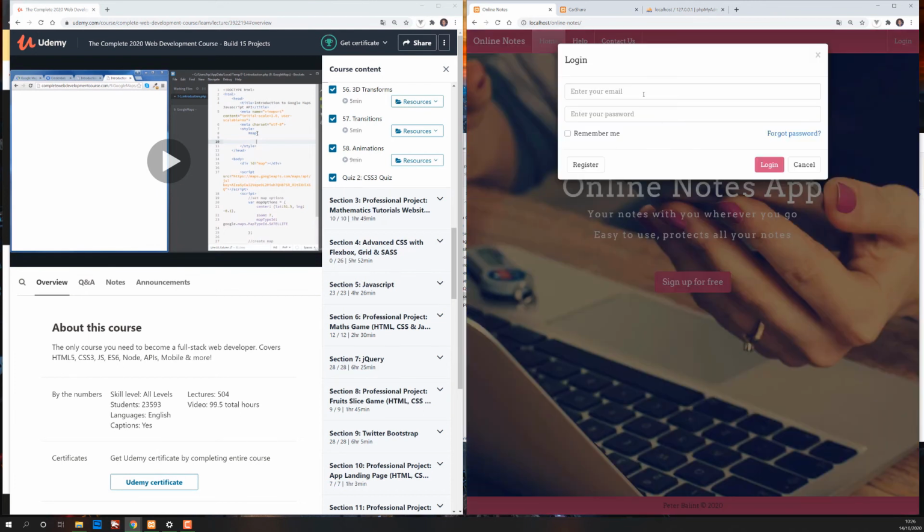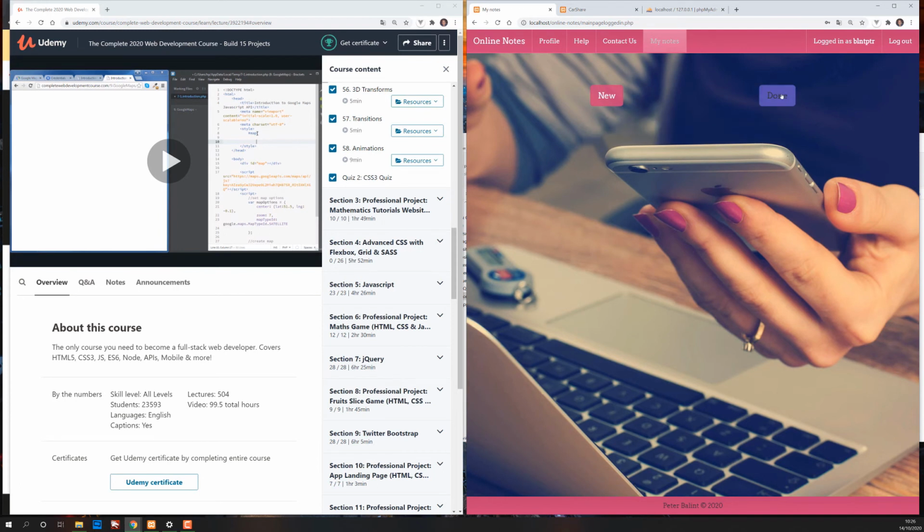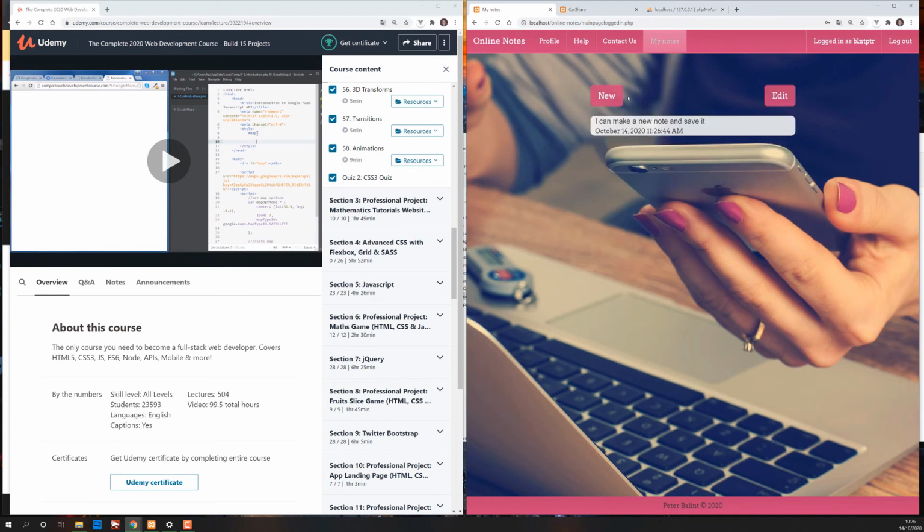So you can log in. I've got my logins here, and yeah, I made this as a test earlier today actually, so I can just go ahead and delete it if I don't need it anymore, and I can make a new note and save it. You go to all notes, you refresh it, and it's going to be there.